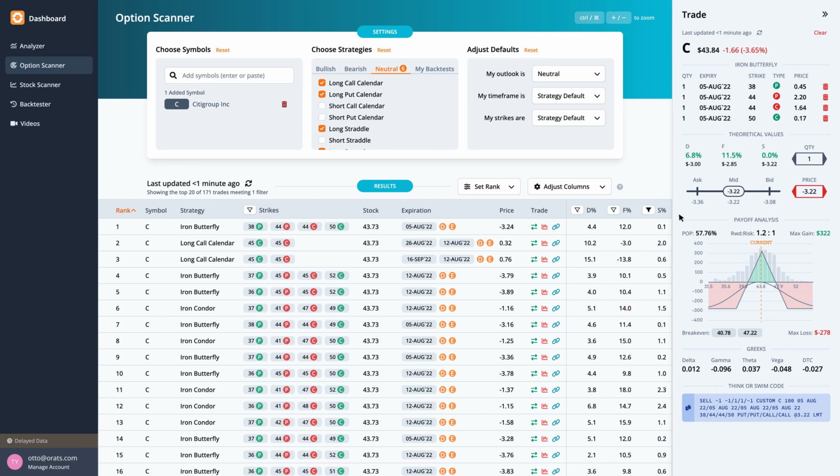The reward to risk divides the max gain by the max loss. Here the 1.2 to 1 is the ratio of the max gain of $322 to the max loss of -$278. There are 2 break-evens for this Iron Butterfly at 40.78 and 47.22. The total Greeks and Think or Swim code complete the information on the trade analysis pop-out.